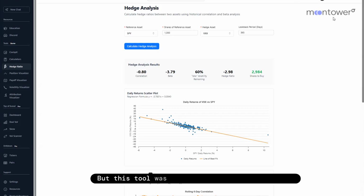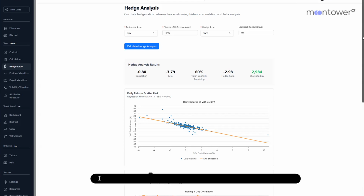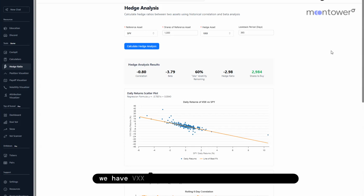But this tool was born of that idea, which is, hey, I want to buy both. But what's the right ratio to buy them in? I mean, you don't know exactly what the right ratio is, but you need to get to some answer that's reasonable. It comes down to how much do I think those VIX futures move relative to SPY? Like if SPY is up 1%, what do I think the VIX future does? What's its beta? And we don't have VIX futures in the tool, but we have VXX, and VXX holds the 1-month future. I traded the actual 2-month VIX future, but VXX was a reasonable enough proxy for what I wanted to do to compute that ratio.